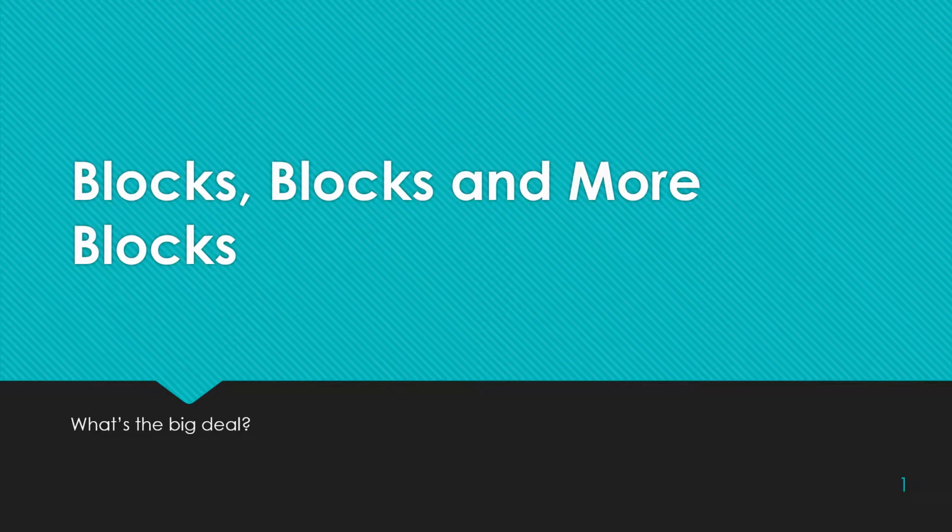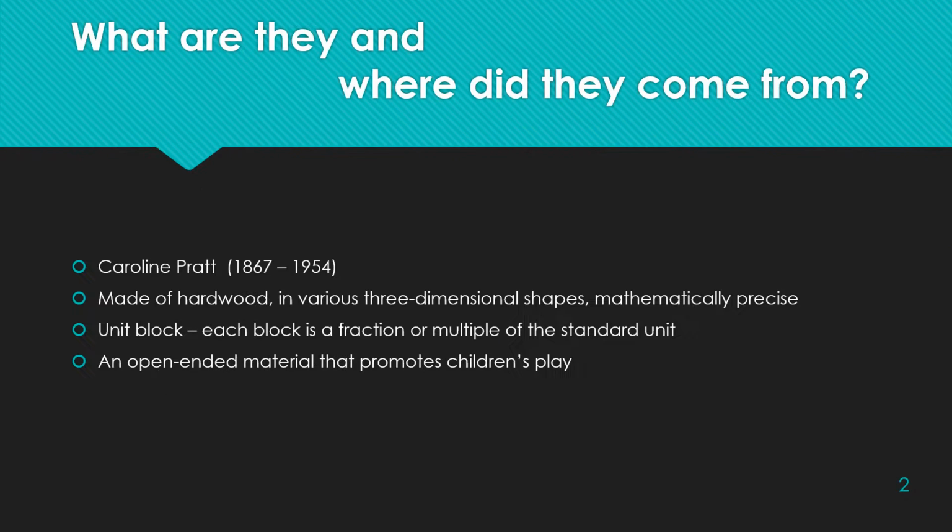This short presentation concerns itself with blocks. They still seem to be a part of most early childhood classrooms. Your book addresses woodworking. Unfortunately, few centers have the staff and/or the expertise to have woodworking.